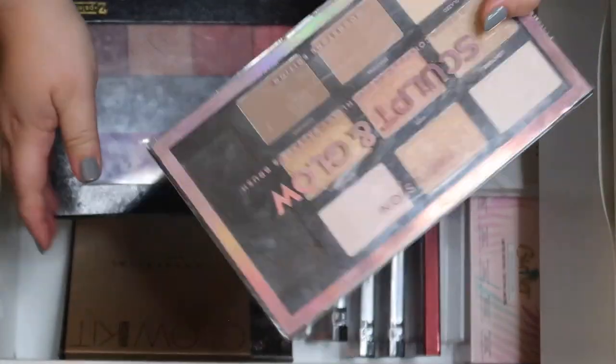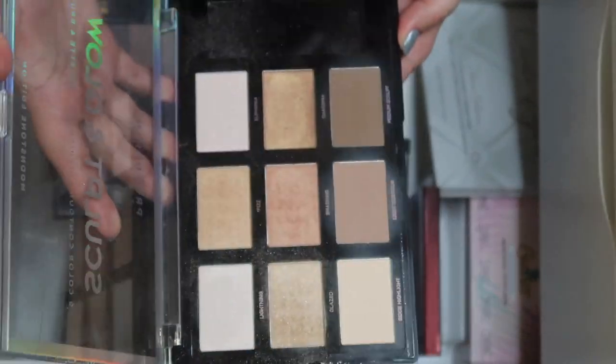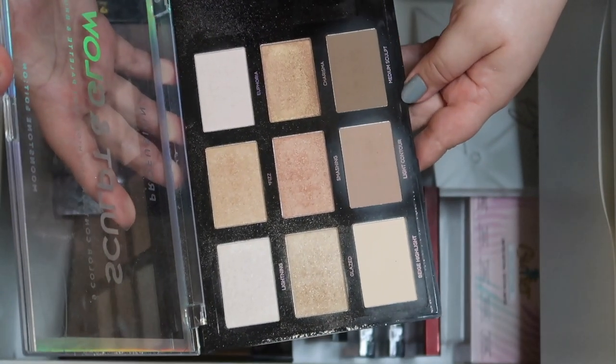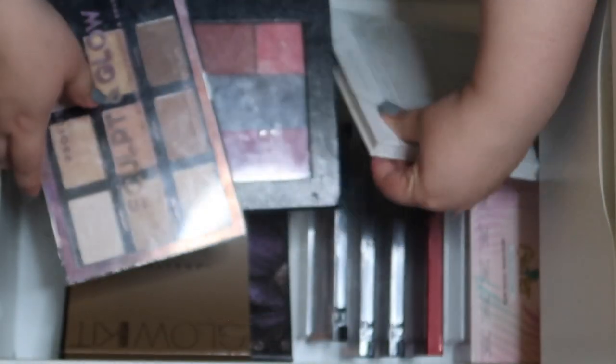All right, I have the Profusion Sculpting Glow. I really love Profusion face powders. They're really good. This is a mess. Excuse my mess. But like the Profusion contour powders and bronzer powders, to me, they're on par with the Smashbox formula. Like they're a perfect dupe for them. And I love these powders. So I'm gonna keep this.